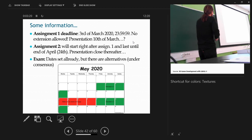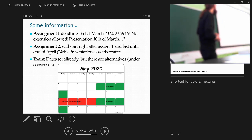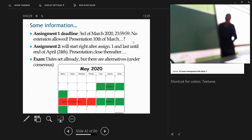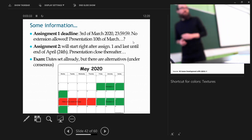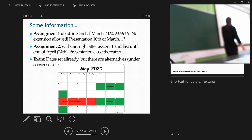Okay, just to remind you, the deadline of assignment 1 is 1 week from now, plus some hours. So it's at midnight on the 23rd. Assignment 2 will be launched, I think, next Thursday. I'll start to talk about that. So you have about 2 months to work on it. It should be delivered the 24th of April, so it will be a bit less than 2 months.